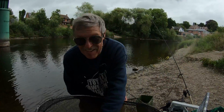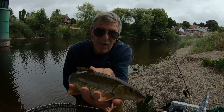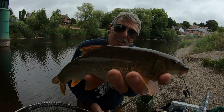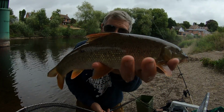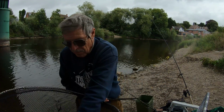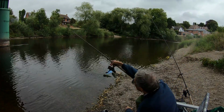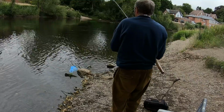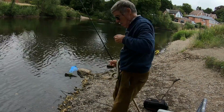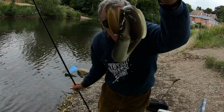This is the 4th small barbel I've had. Perfection in miniature, yeah? Good, good. Nice to see it in the river. Let's get it back. Well, this guy's lucky. He nearly went to the spag bowl pot there.